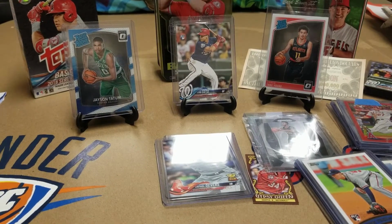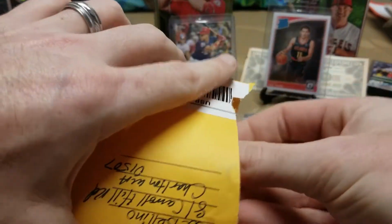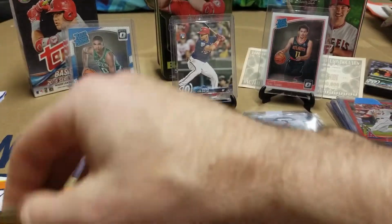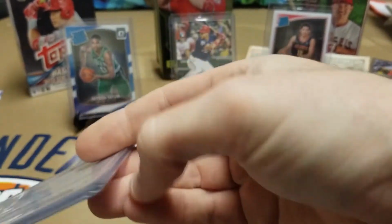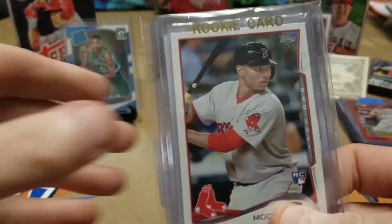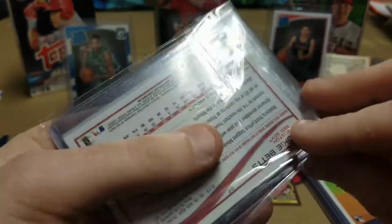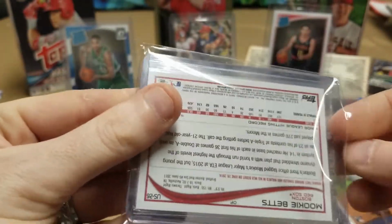Okay, I think I got last package here, so should be maybe a Vladdy or a Trout, and I'll end it because it's been a bunch of those. But no, it's neither one. Actually, somehow saved the best for last. The Mookie Betts. And it should be a 2-card lot of these here.